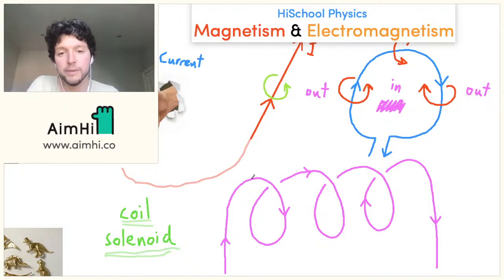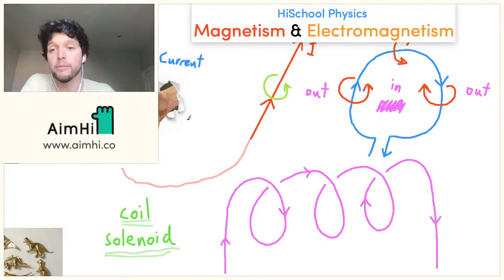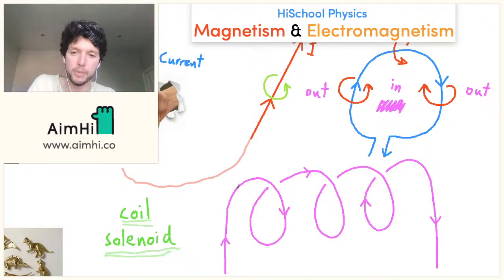What I want to know is, in this bit, so right, I'm going to introduce you to a new way of drawing things now, which you may have seen before, but in case you haven't, here it is. So if you can see from this spiral, here the current is coming kind of out of the page, and then here the current's kind of going into the page. So into the page, and then kind of out of the page here again, and then kind of into the page down here.